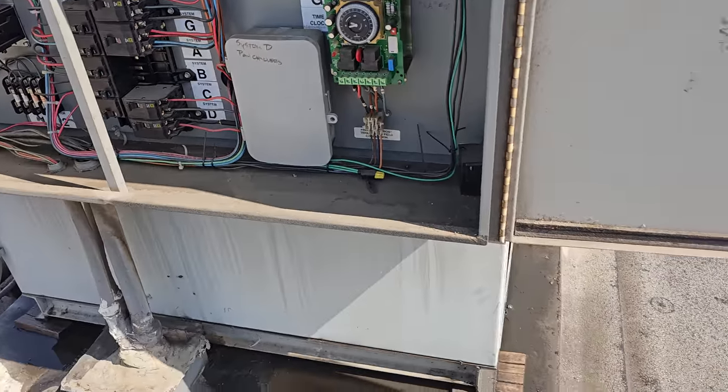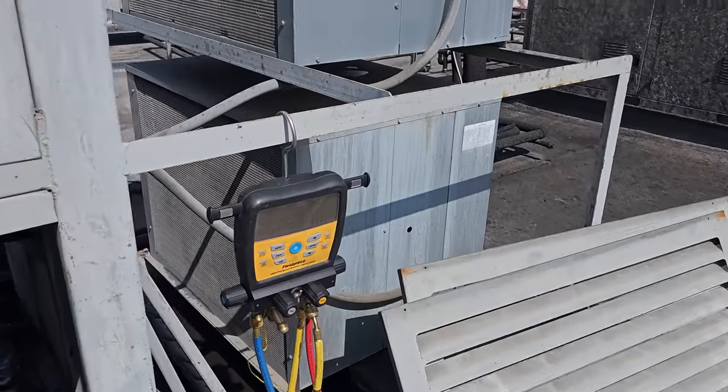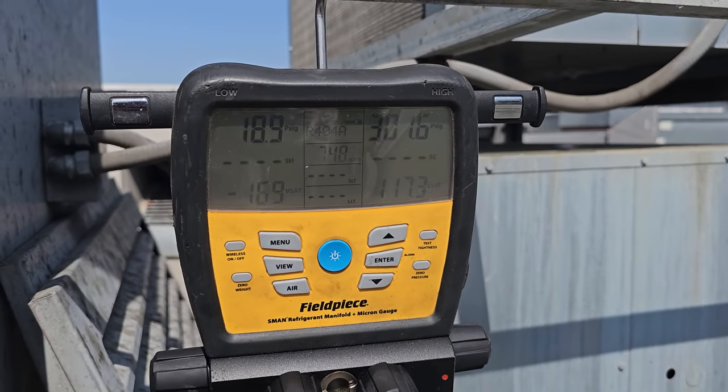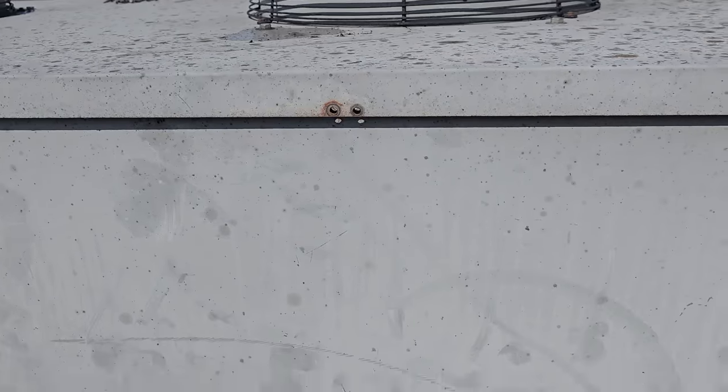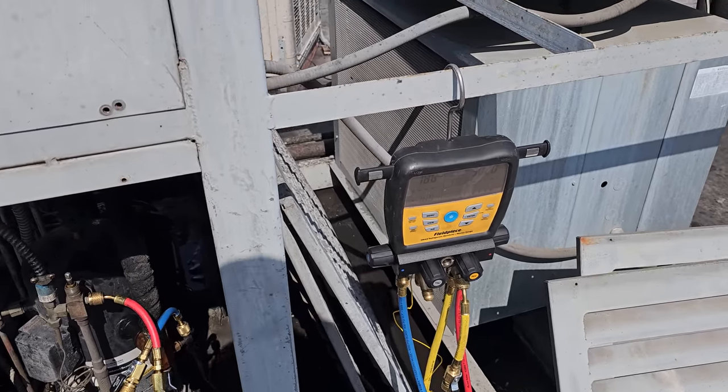So why is our head pressure getting so high on this guy, climbing like that? That's not good. Condenser fan motor didn't shut off. Something is going on here. It's very interesting. It's been running for a few minutes.